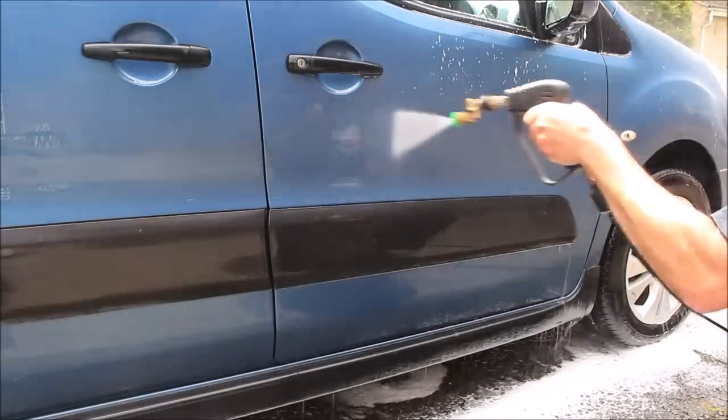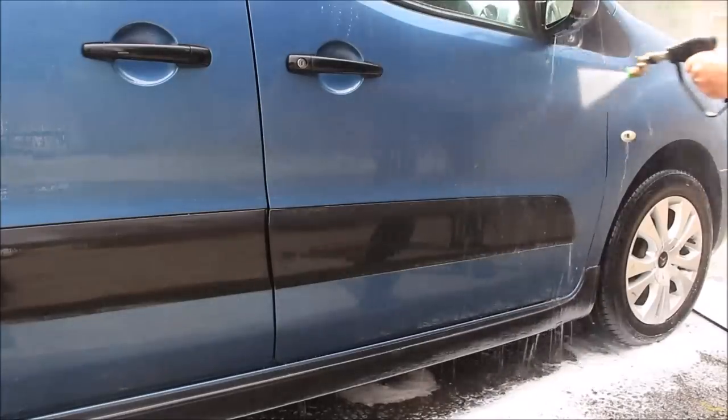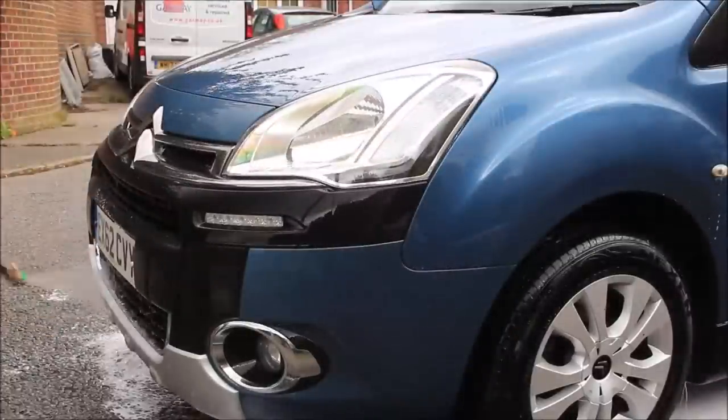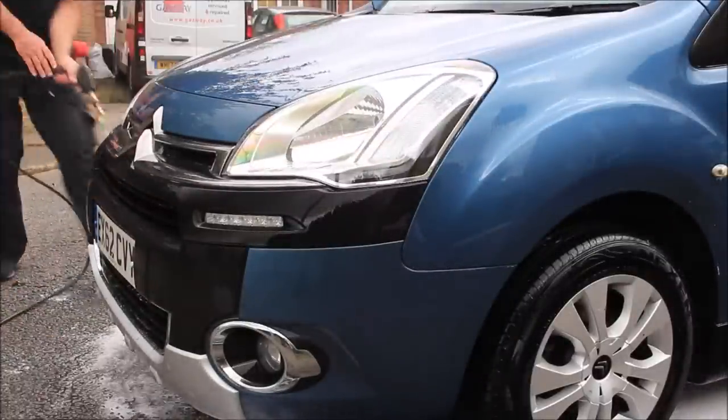They're always a bad dirt trap on cars. These panels, these trims they put on cars. They put them on so when you open up your door, you don't dent your door. Instead of that, you just dent someone else's. Well, that's what it seems to do where I live. The door banging brigade.